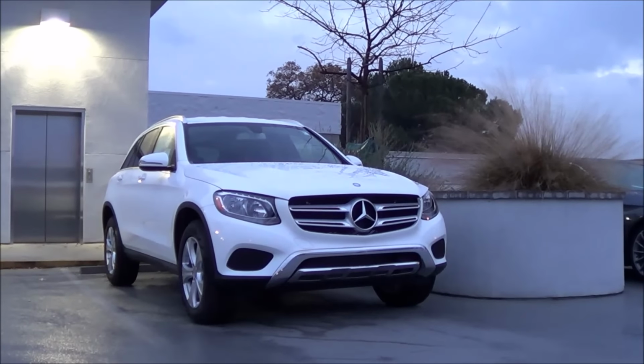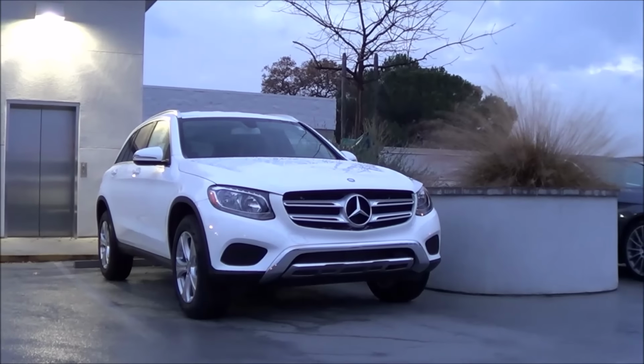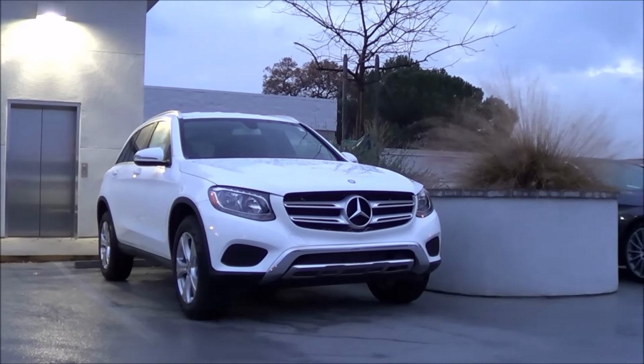So the 2016 Mercedes-Benz GLC 300 is an excellent choice for a luxury compact crossover. It's fuel efficient, stylish, and very luxurious too.